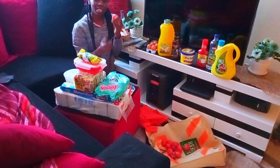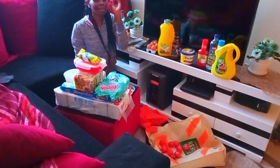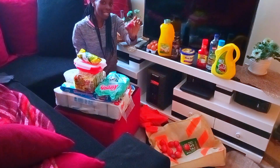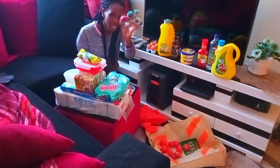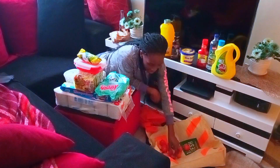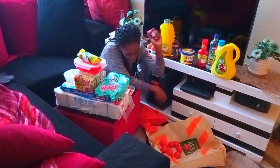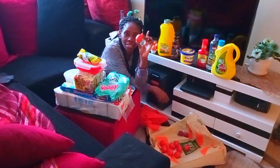Guys, there are no tomatoes in the market, there are no onions in the market. Tell me how this onion looks like, and it's 10 shillings each one, like this minute onion, 10 shillings. I decided I'm not gonna buy, I'll just buy 2 for supper, for dinner, and then the rest I'll sort it maybe tomorrow.